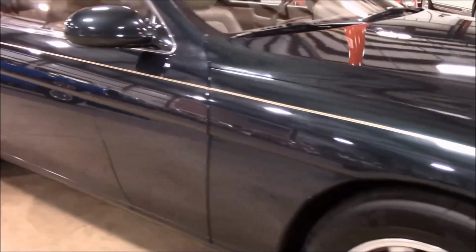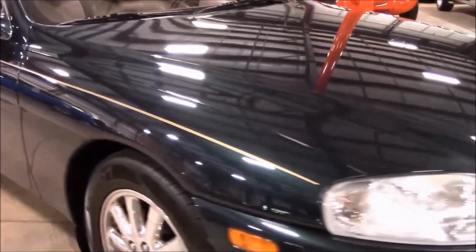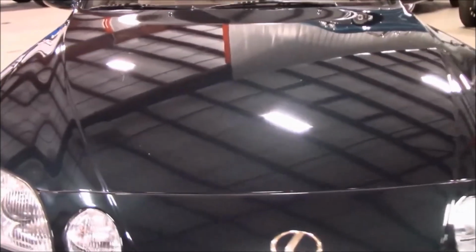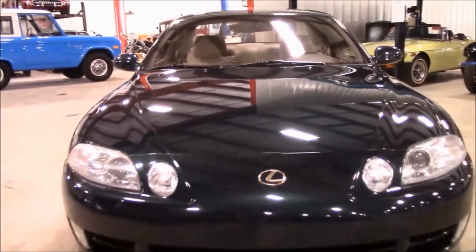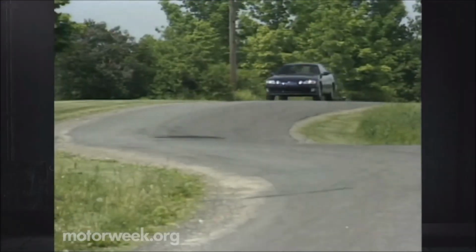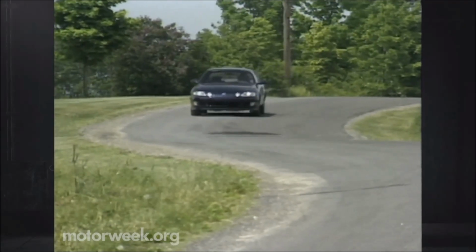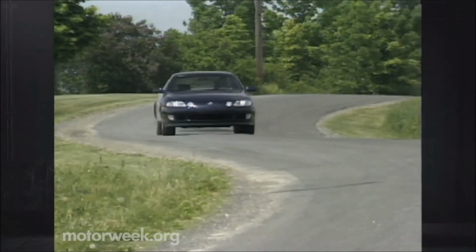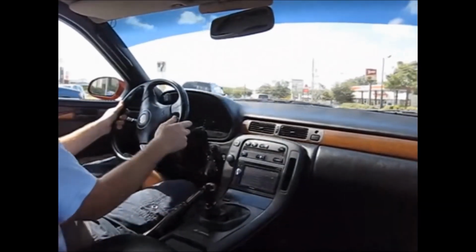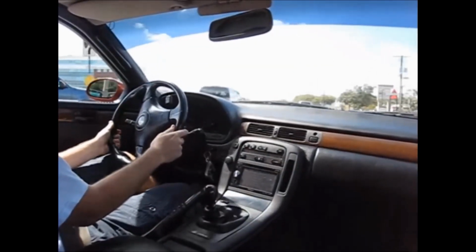On my last video, people were upset because I shined a light on the well-hidden 2JZ equipped Lexus SC300. Well, today I'm shining a light on the even more hidden Lexus SC400. With a front mid-engined rear-wheel drive V8, hell, I'd take a manual swapped SC400 over the inline 6 any day of the week.